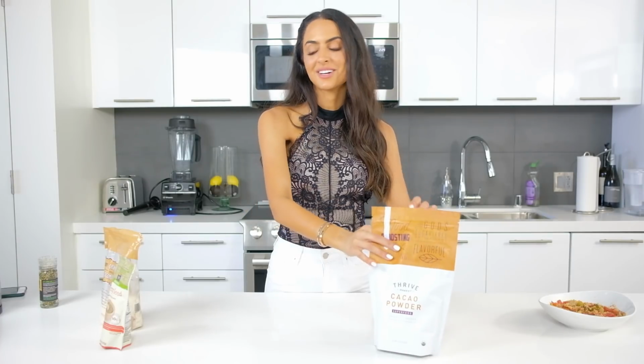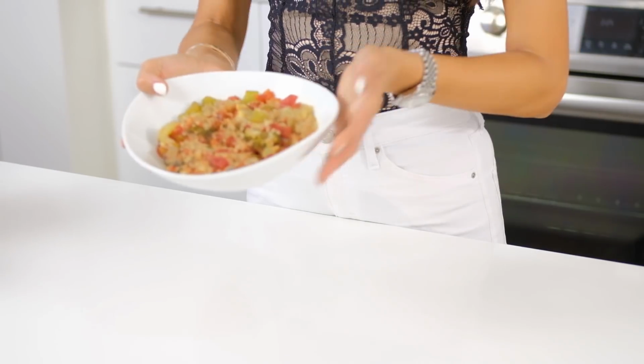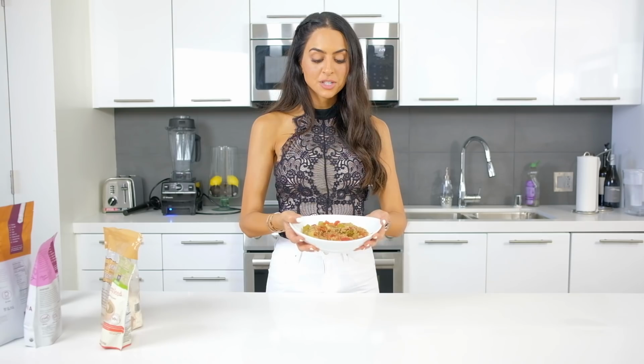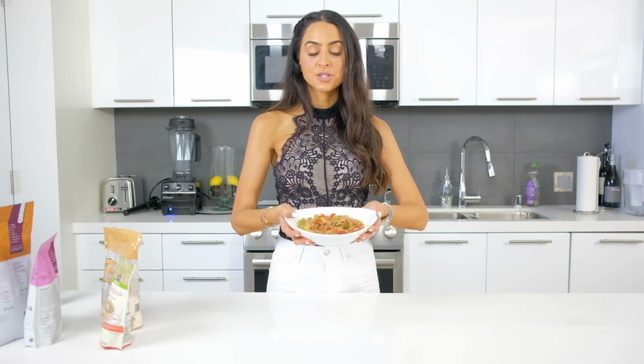Now let's move on to dinner. This dish is pre-made. If you want the full recipe on this, I do have it in another video. I'll link it. But I purposely chose this dish because it's filling, it's grounding. All of the ingredients in it are so amazing for you. They're full of fiber, full of vitamins, minerals, antioxidants. And it's just like a nice warm meal to come home to at the end of the day.